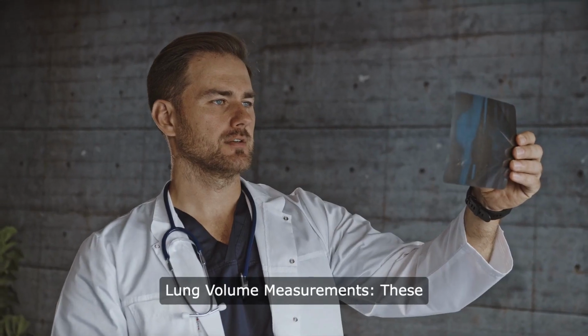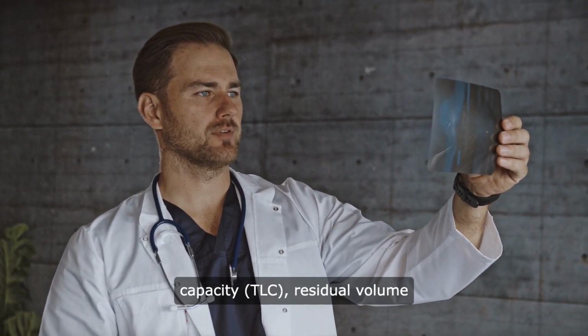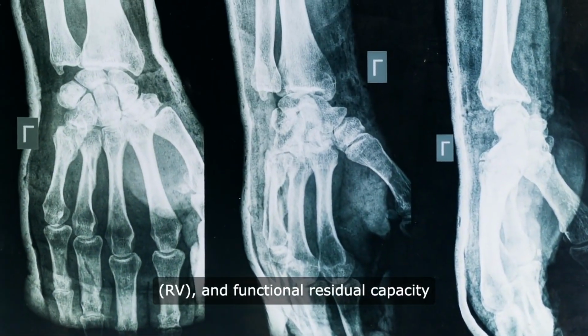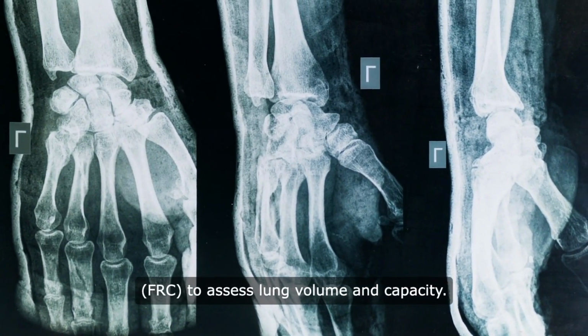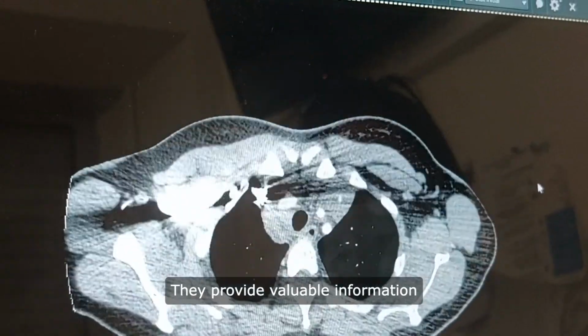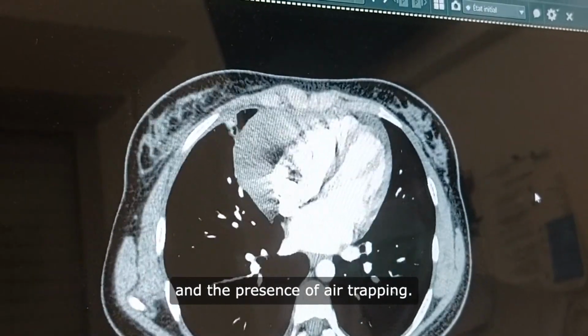Lung volume measurements. These tests evaluate the total lung capacity, TLC, residual volume, RV, and functional residual capacity, FRC, to assess lung volume and capacity. They provide valuable information about lung elasticity, compliance, and the presence of air trapping.